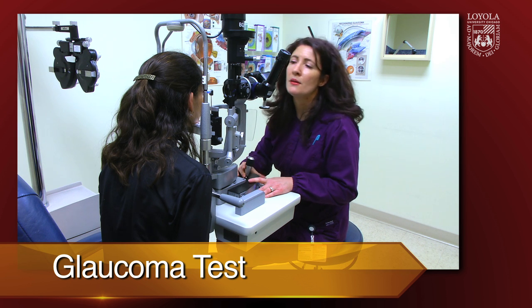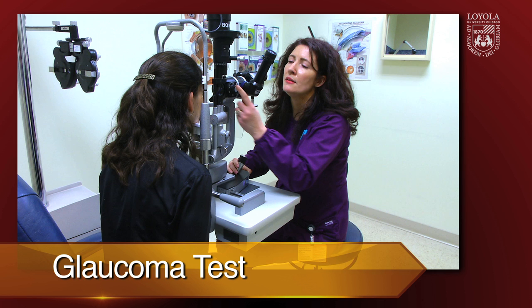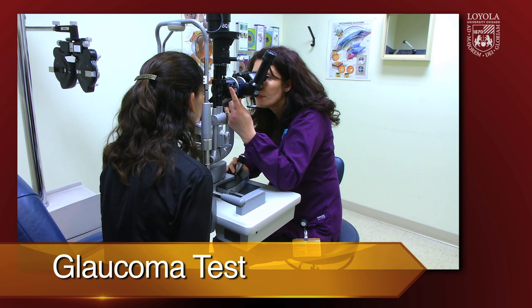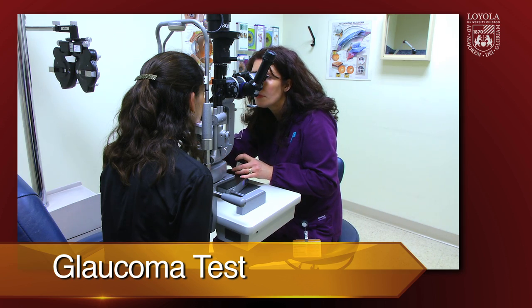You typically have no warning signs of glaucoma until you already have significant vision loss. For this reason, routine eye exams that include tonometry are essential to rule out early signs of glaucoma and protect your eyesight.